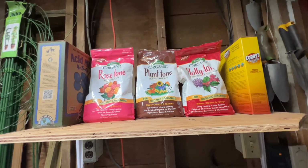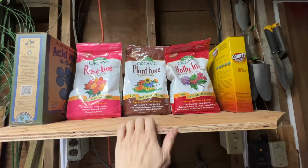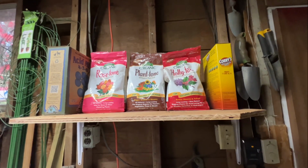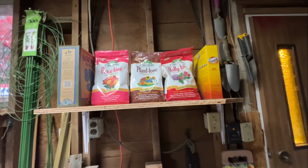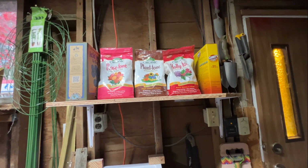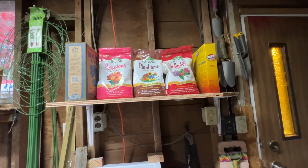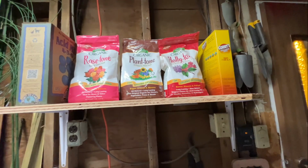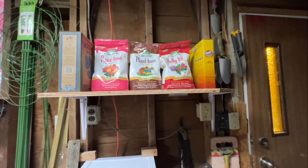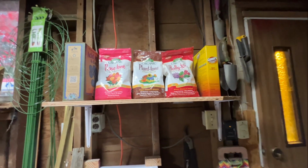And then the Plant-tone is something that I use on pretty much anything that I plant in the ground or in a pot. I put some Plant-tone in there, and those are all slow release fertilizers. They are also granular, and the formula releases all of their minerals and such with a little bit of heat in the soil.